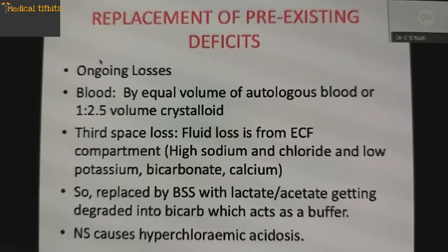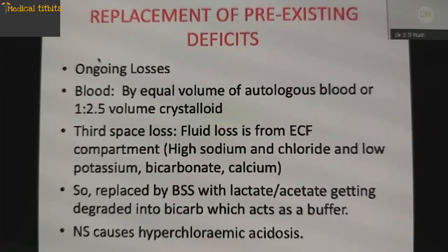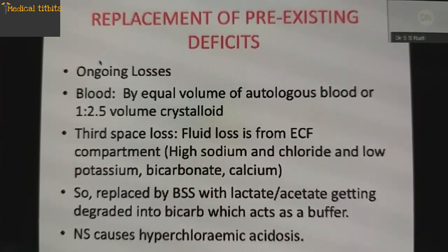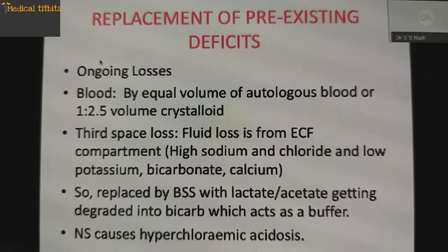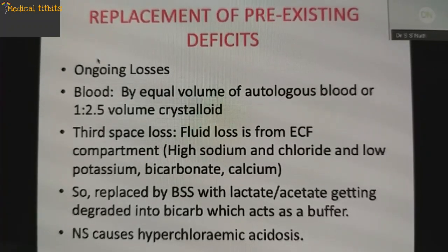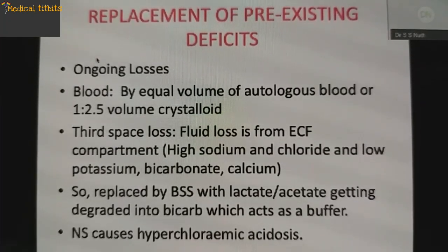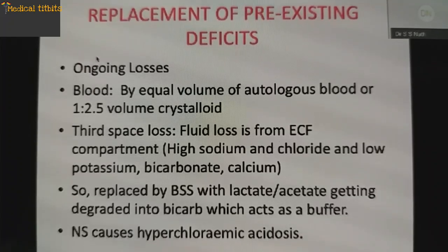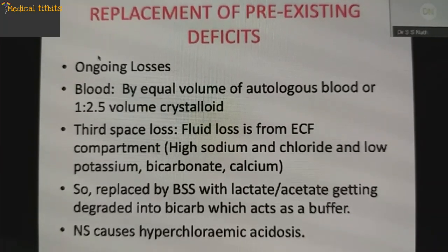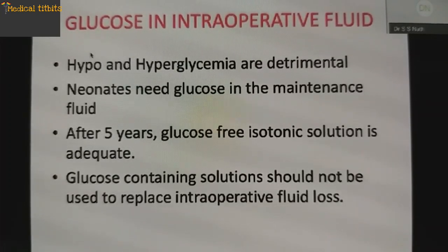Third space loss, as we have already discussed, is fluid loss from the extracellular fluid compartment, and it is high in sodium and chloride and low in potassium, bicarbonate and calcium. So it is replaced by balanced salt solution containing lactate or acetate, because this lactate or acetate gets degraded into bicarbonate, which acts as a buffer and prevents metabolic acidosis. Normal saline may be used to correct this deficit, but we should remember that it might cause hyperchloremic acidosis.